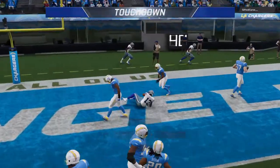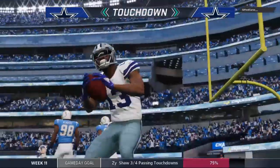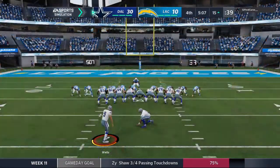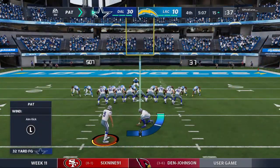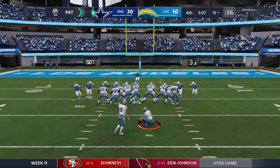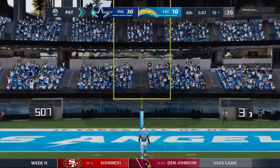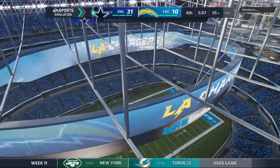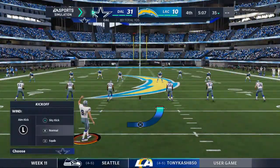The ball is caught. It's Gallup. Touchdown, Cowboys. Michael Gallup with his 14th touchdown of the year, 2nd of the game. And the Cowboys push out in front further. And the lead now is 3 touchdowns at 21 points. The score, Cowboys 31, Chargers 10.